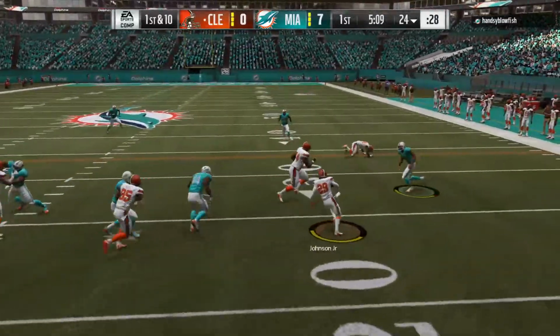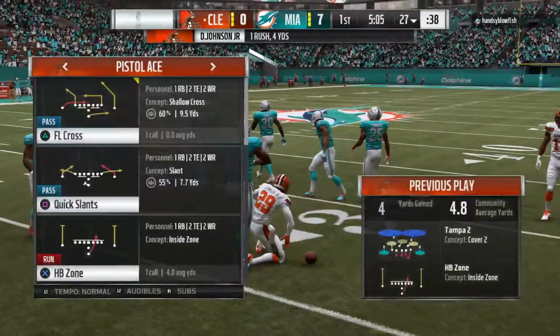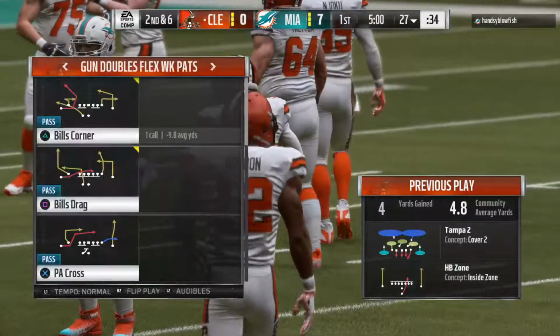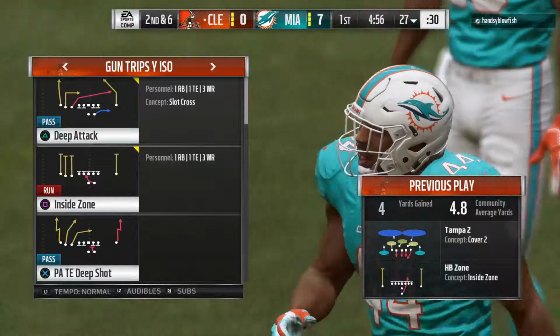The first carry now. This is Johnson. Takes this to the 27. Give him 4 yards. Tough running there. That's a hard-earned 4 yards. Yeah, those are the unsung kind of runs. They don't fill up the stat sheet, but they do set you up in good position on second down.